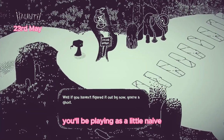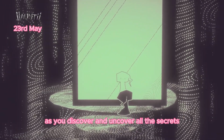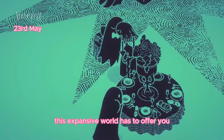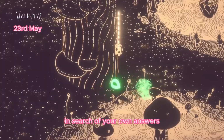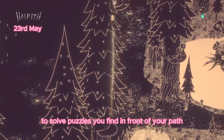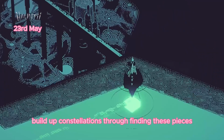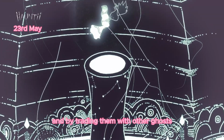You'll be playing as a little naive but brave ghost, Hauntii, as you discover and uncover all the secrets this expansive world has to offer you in search of your own answers. Use your abilities of haunting others and even the environment to solve the puzzles you find in front of your path. Build up constellations through finding these pieces and by trading them with other ghosts.